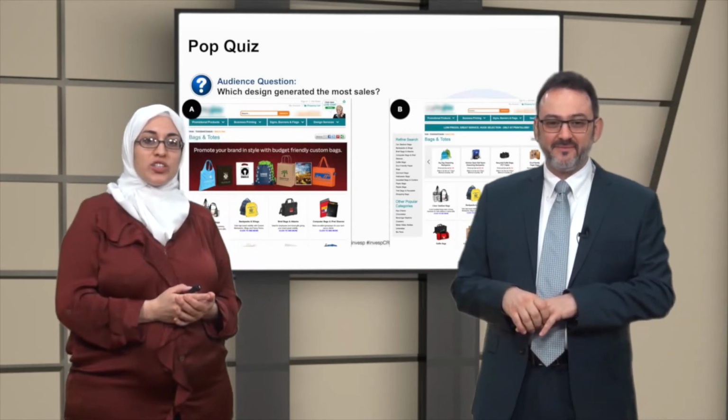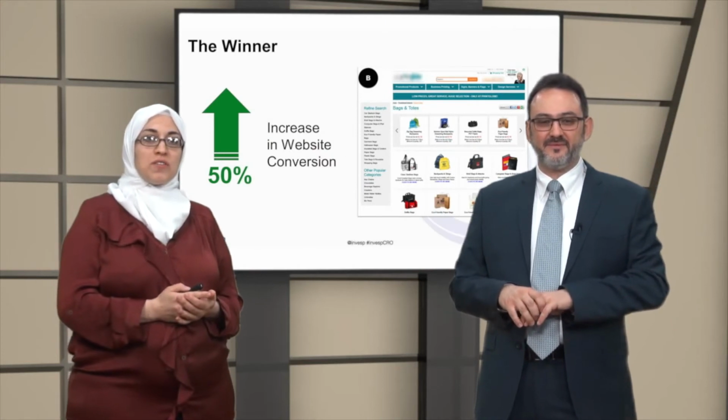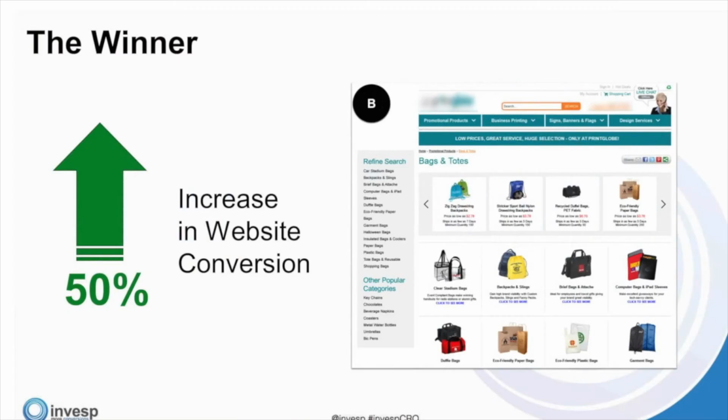Okay, so I'm just going to go back and show you the two designs side by side. The winner was, with a 50% increase in conversion, design B. Again, there was a refined search that was included, and we actually included a carousel in this particular design and removed the top banner from the page.